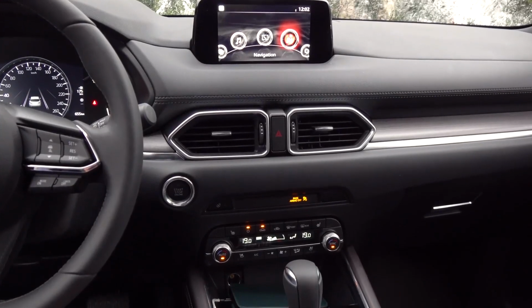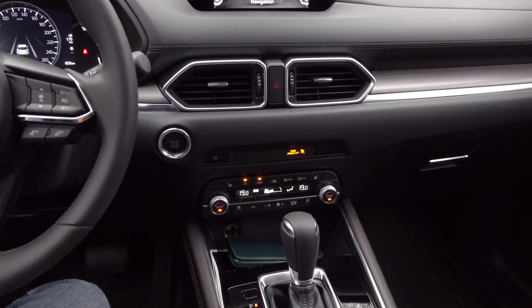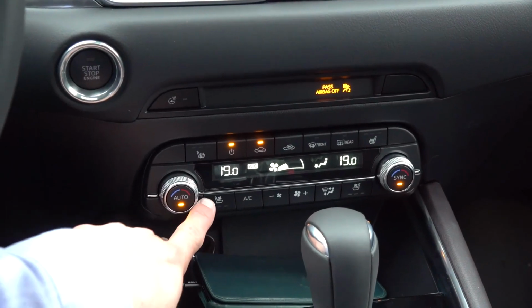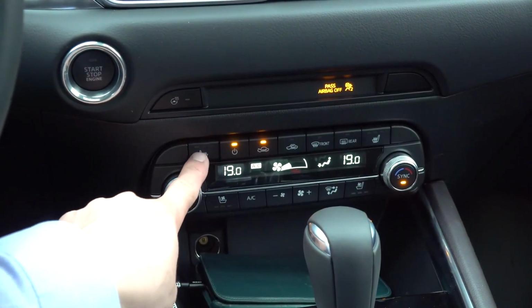The overall feeling of this interior is definitely restrained and elegant. I like the overall simplicity of this layout. At the bottom of the dashboard, we have a control for the heated steering wheel, the dual zone automatic climate control with controls for these new ventilated seats right down there at the bottom, heated seats up there at the top.